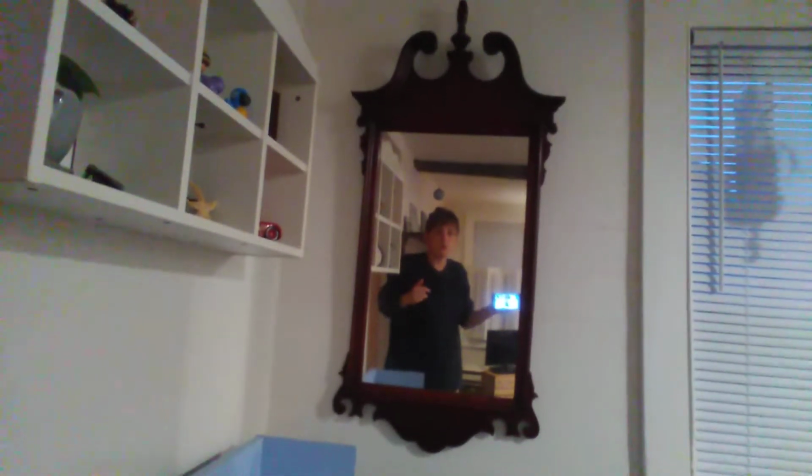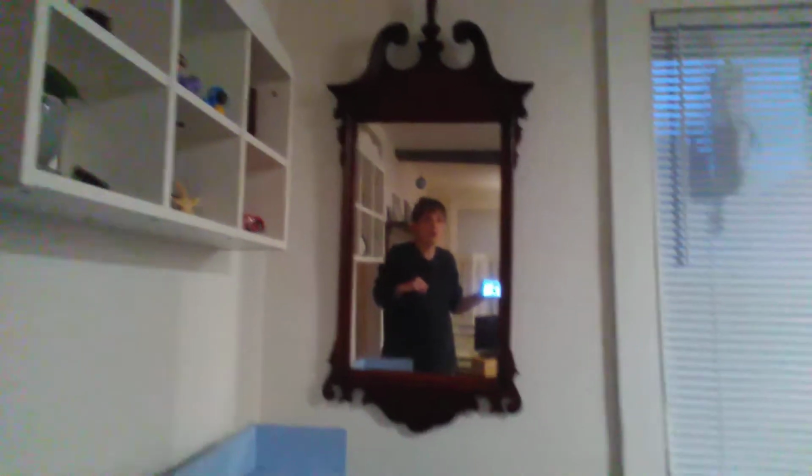Up top, this is something my mom gave me. It's really boobilicious. And this is a painting my sister did of my grandmother's house. And over here is a mirror. And yeah, it's just really, really pretty. I got this at a tag sale years ago.